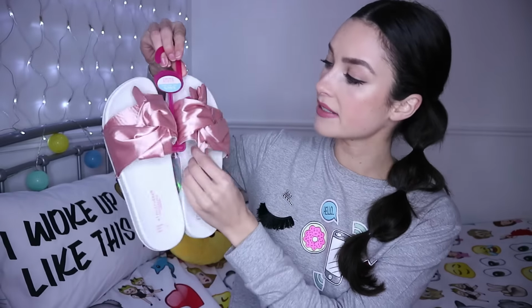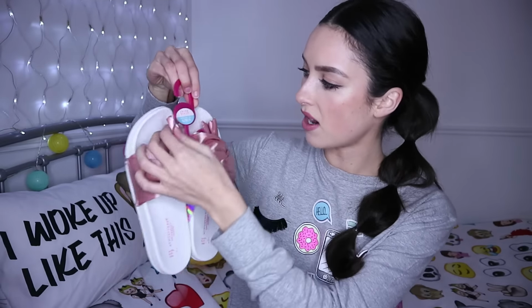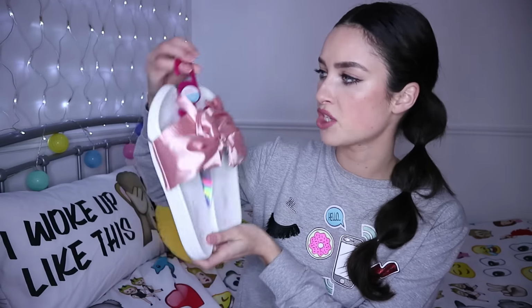So next up in the haul are these gorgeous flippy floppy slipper thingies, in this gorgeous little pink satin with this little bow tie here. They say swim and beach, but you could use these for lounging around the house. You could also wear these just out on the street during the summer if it gets warm enough to put your toes out. But yeah, they're really cute and kind of classy.